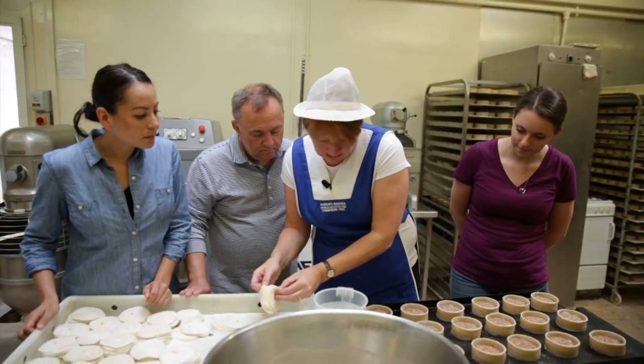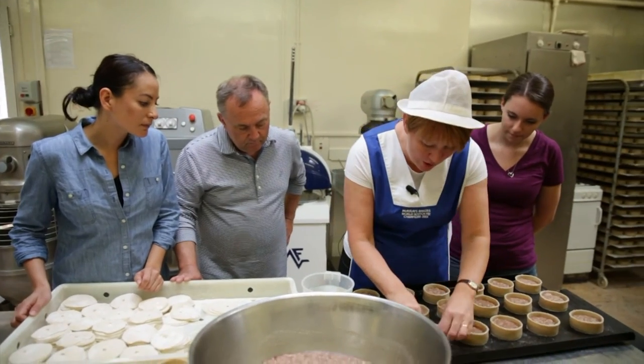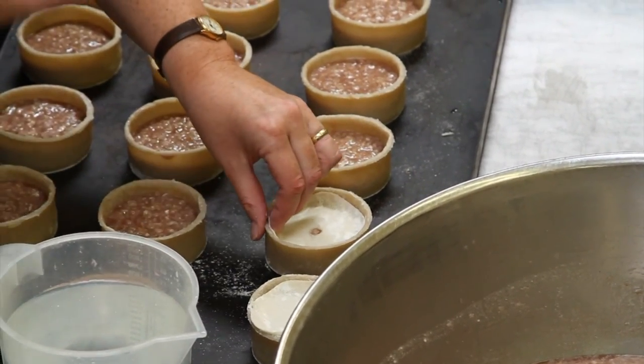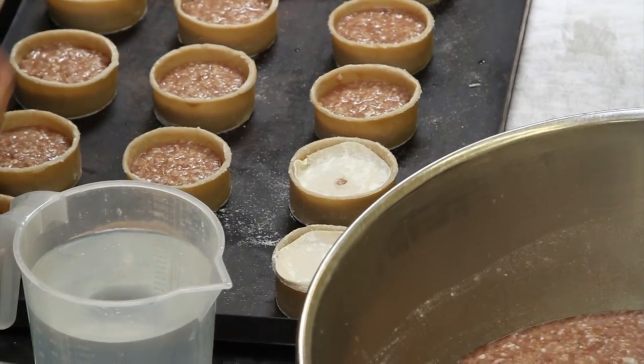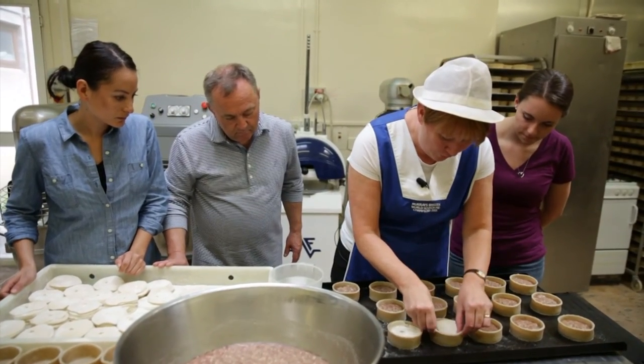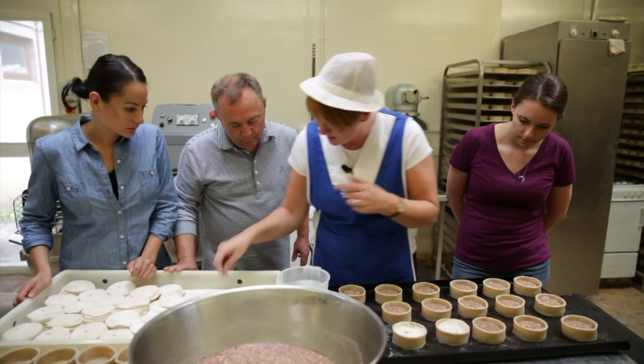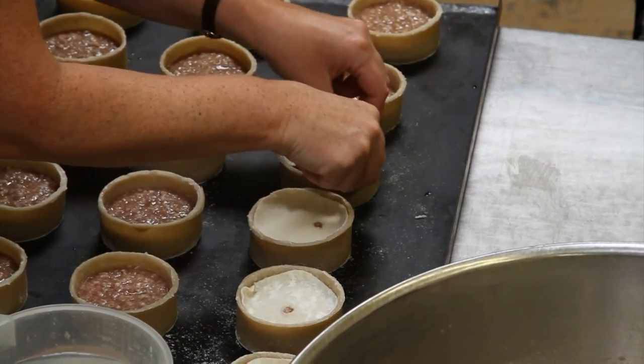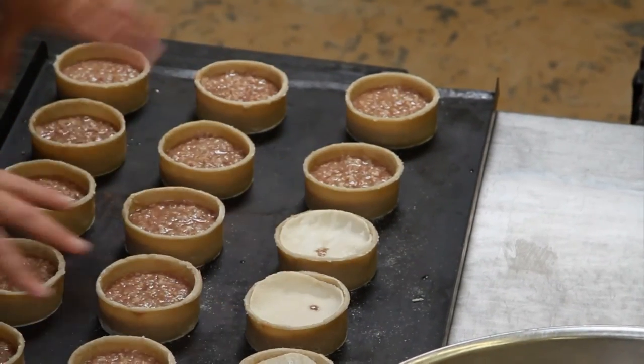So we're going to lid some of these pies. You've got to make sure that they're sealed around the edge as well, because otherwise the lid will come off when it's in the oven. Okay, so I'll just do a few of these to let you see. Give it a good shake so it's not all covered in rice flour. Now we would normally do this whole tray.